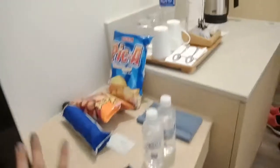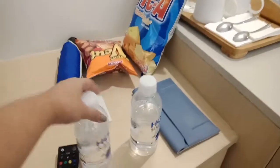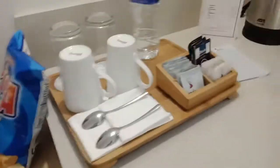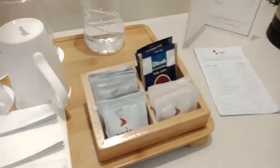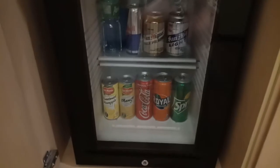And we also have some snacks. My friend bought those. Meron silang free hope in a bottle like this. Very good to. Kasi you can help people sa charity at that. And we also got some coffee, sugar, and tea. Ayan. Yun lang naman. Tapos dito sa bar, ayan, meron sila dito ng mga drinks.